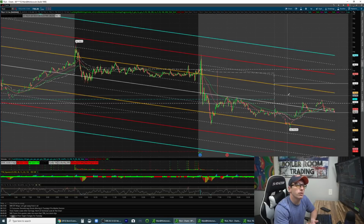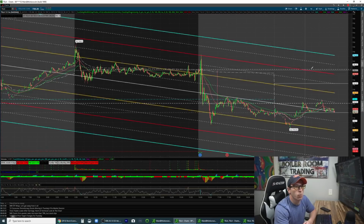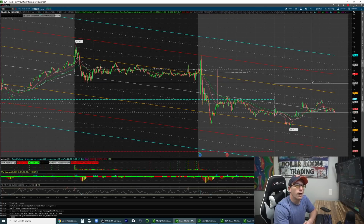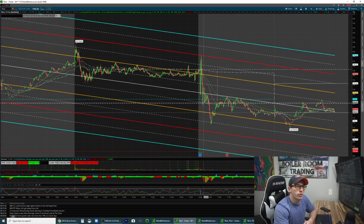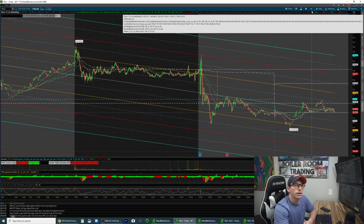Nonetheless, what I was looking for today on Tesla is to see if we would get back in between these dotted white lines here. I know there's a lot of stuff going on, but this one and this one, long story short, those are long-term resistance marks. They're not very strong ones, though. So you can see we dropped to them. We tried to bounce. We broke down. We came back up, hit resistance, came back down, bounced, hit them again as resistance.